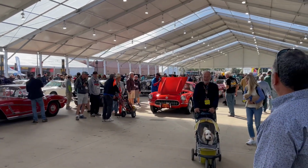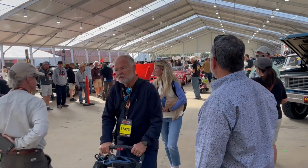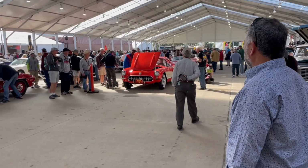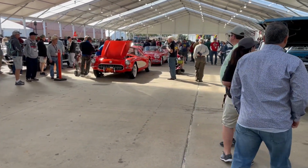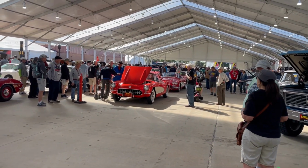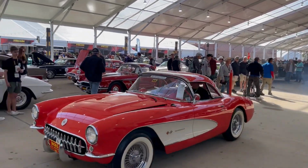Even though some of these cars are big dollars, they don't necessarily start. Keep that in mind if you have a bid. Yeah, I saw that yesterday too, that big dollar Shelby, the Shelby Mustang. Little parade right here. Okay, they got it started.